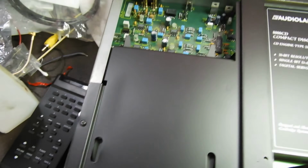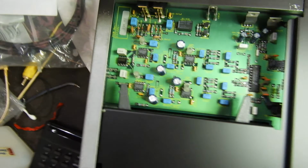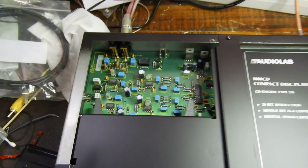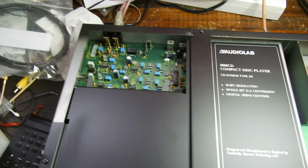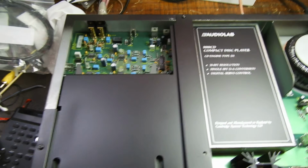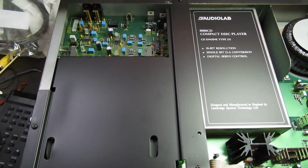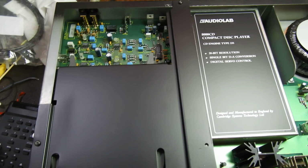I wanted to show you more of it, but I can't because it slides out, but there's this audio board and I'll have to take it all apart completely to be able to get it out. And because the player is working fine, there's no point of ripping it apart just to show the insides.